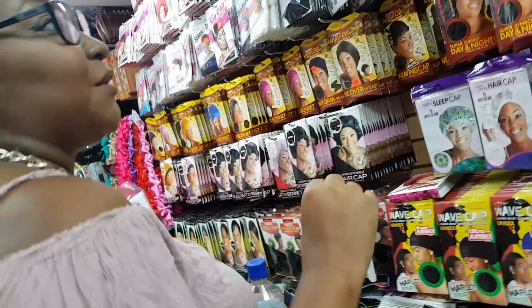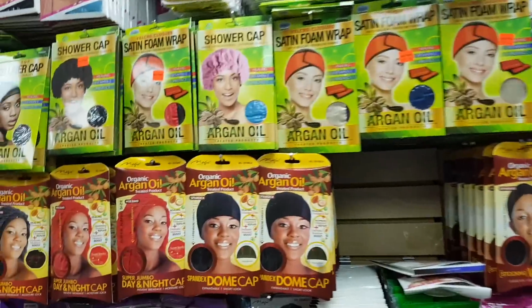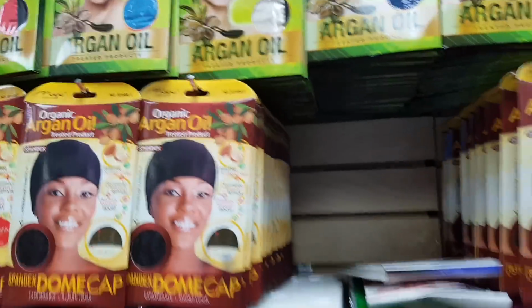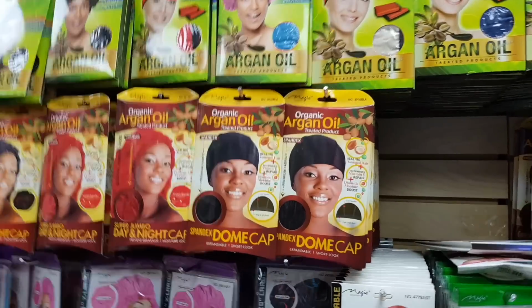A cap to sit in, because time my head doesn't work. This is a satin foam wrap. Honestly, I'm not too sure what that does. That looks like protective gear. So you got what you needed.